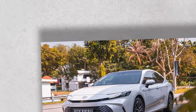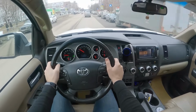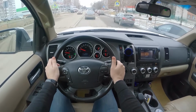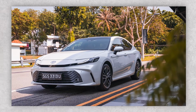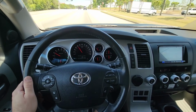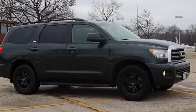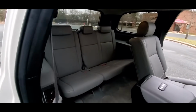The RX is the quiet comfort crossover for a family that travels often. The Accord is the simple gas sedan choice. The Camry Hybrid is the long-term fuel saver with normal family car manners. The Highlander is the all-around SUV for most households. The Ridgeline is the surprise pick for families that need a bed without a rough truck ride. The 4Runner is the rugged long-haul machine. The Sequoia is the big family anchor.